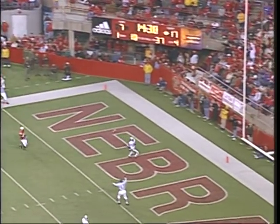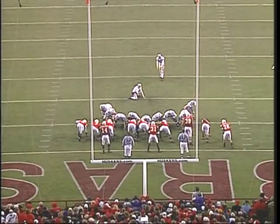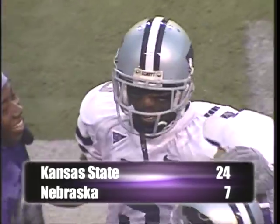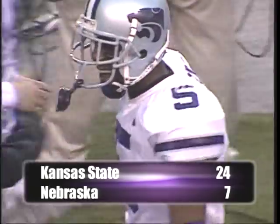He ran a reverse on a punt return trying to get the big play, and then comes back with that touchdown pass. James Terry with that catch becomes the third receiver in K-State history to have more than 1,000 yards receiving, and what a way to do it against the Huskers on a long touchdown. Point after touchdown try is on the way, and it's good, and the Wildcats lead 24-7. A timeout on the Mid-America Sports Network.